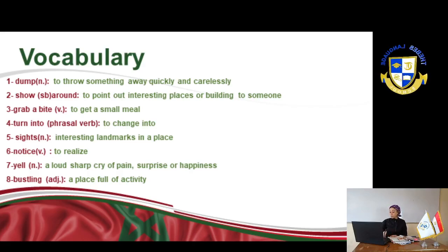Now let's move to slide number 3 here. Dump. To throw something away quickly and carelessly. Show somebody around. It means to point out interesting places or buildings to someone and try to explain the main points of this place or about its history or something like this, like in museums and in the pyramids and so on. To grab a bite means to get a small meal.